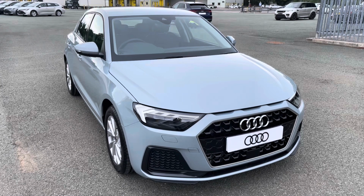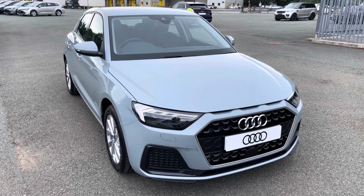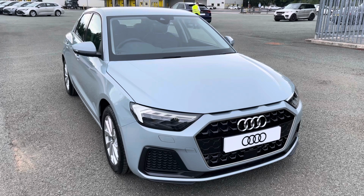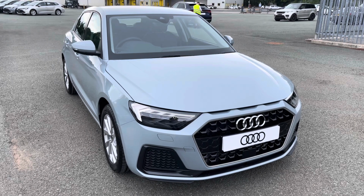This model has a 25 TFSI engine with 95 PS and the slick S tronic gearbox, delivering a sporty yet engaging drive. This model is finished in Arrow Grey. With this being a new Audi model, it'll come with 3 years warranty and 3 year roadside assistance.